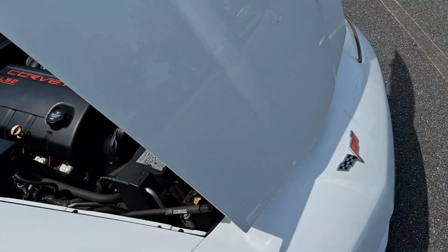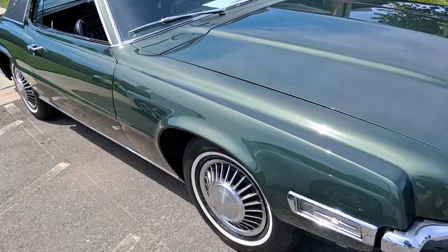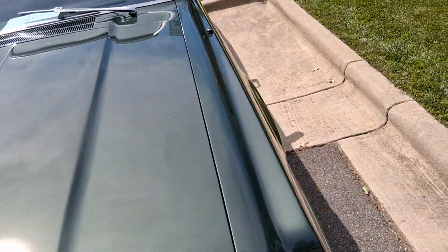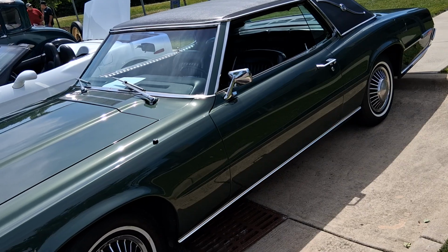And we got this LS2 Corvette. I don't know what year this is. I'm not into the plastics, but like I say, it's not really a classic yet. We got a nice T-Bird here. Probably a '70, let me think, '71 maybe.